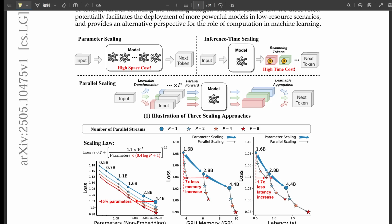Right. ParScale employs a small neural network, specifically a multi-layer perceptron, or MLP, to learn how to dynamically assign importance, or weights, to each of those P parallel outputs. So it learns which stream is best for each step. Essentially, yes. For each token being generated, the model actively decides which of the parallel streams' predictions are most relevant and weighs them accordingly to produce the ultimate result.